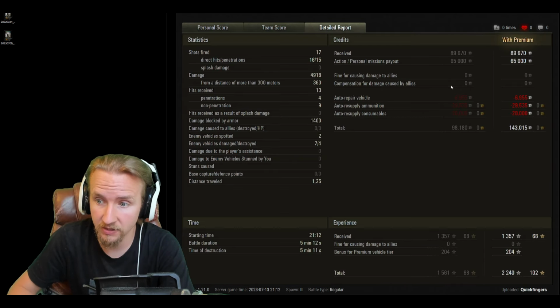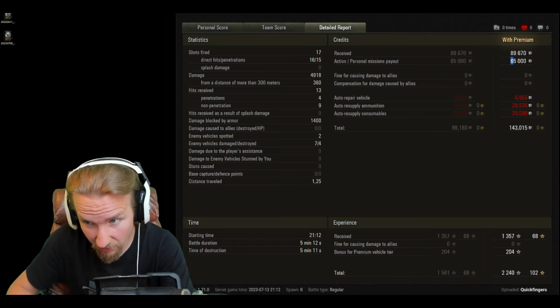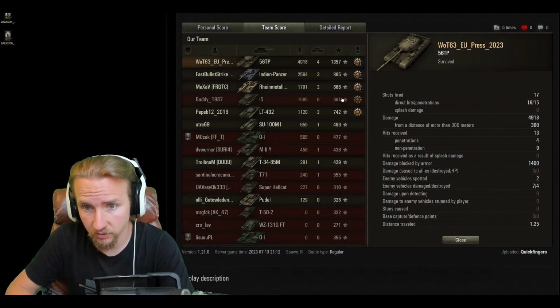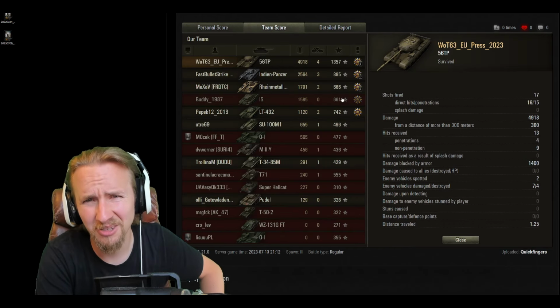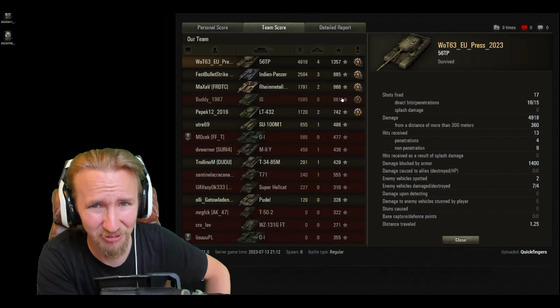Not bad with the turret up in this tank, and I didn't fire that many gold rounds, so it was 143,000 credits profit, but minus the 65 for some kind of event, the daily missions. Not a bad result at all. Although I would argue that pretty much most of the tier 8 premium heavies would have probably had this kind of a result as well.